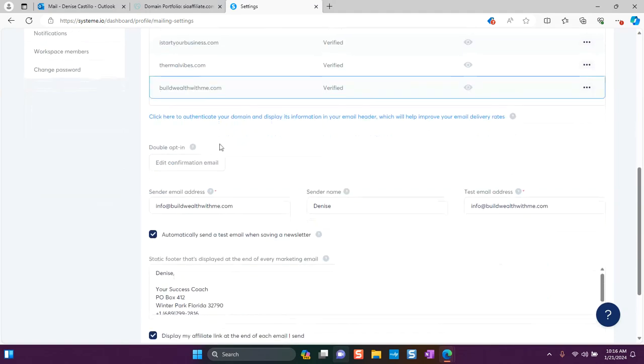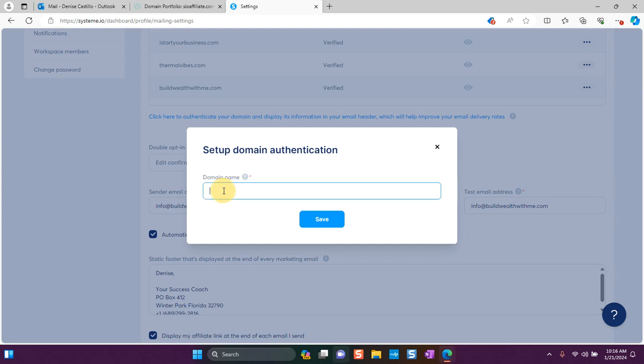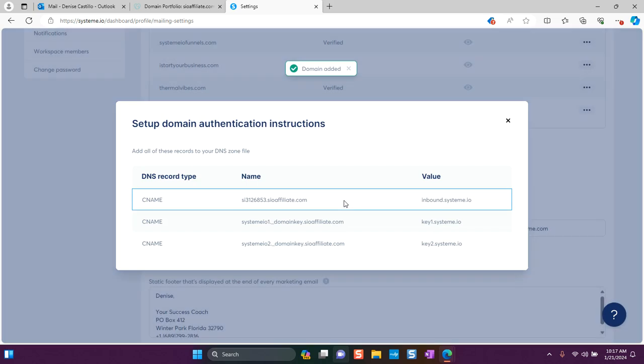So what you want to do is go down here where it says click here to authenticate your domain and display its information in your email header, which will help improve your email delivery rates. So what you want to do is click here, and then here you're going to enter your domain name. This is for the email. Now you're not going to enter www, just enter the domain. So in my case, it's sioaffiliate.com and save. So now you have another set of CNAMEs that you need to add to your registrar.